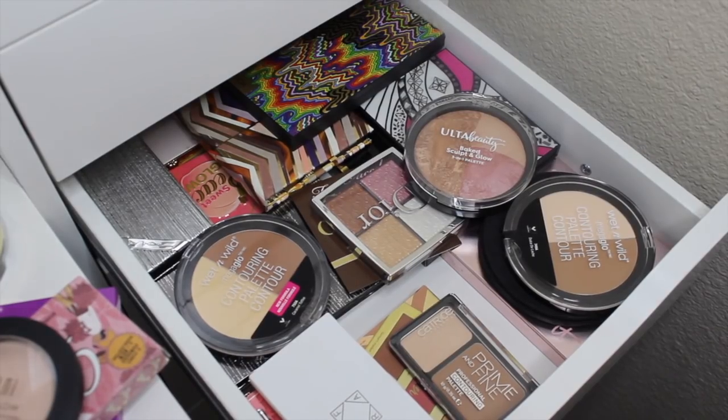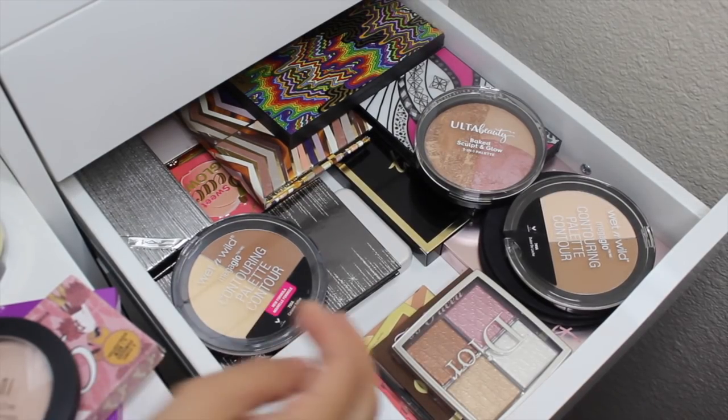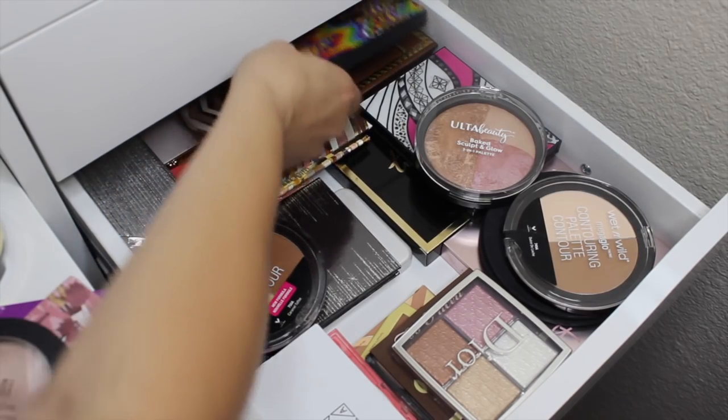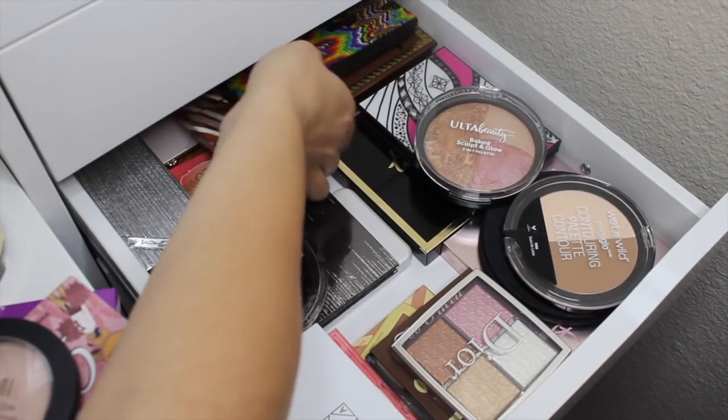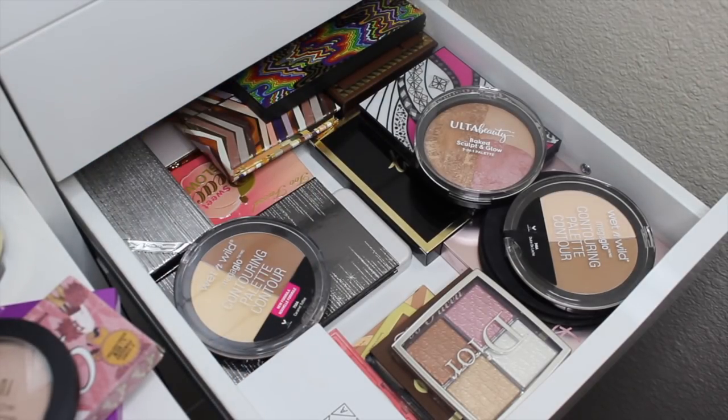Next drawer down is face palettes. I pulled in that one by Benefit. I think I'm gonna keep the one by Benefit, and I think I might skip this drawer completely, unless I want to do some contouring. No, I think I'm gonna skip this drawer completely, because I did pull in quite a few bronzers, and I did pick out a face palette, so I'm gonna skip this one.